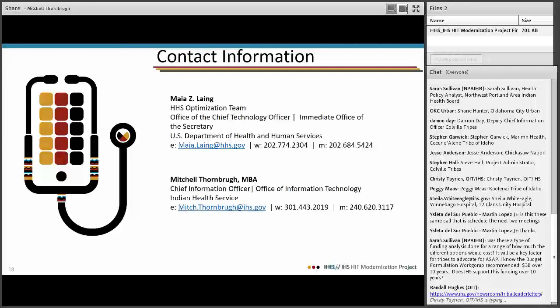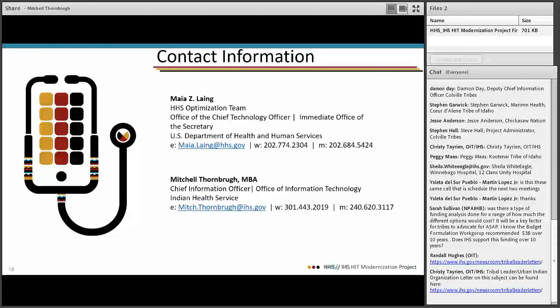Was there a type of funding analysis done for a range of how much the different options would cost? It will be a key factor for tribes to advocate for as soon as possible. I know the budget formulation work group recommendation was $3 billion over 10 years. Does IHS support this funding over 10 years?